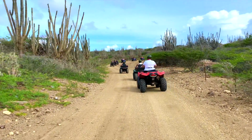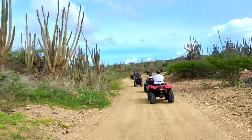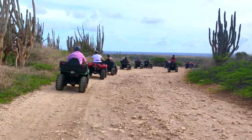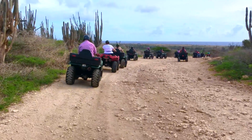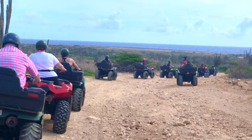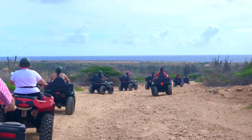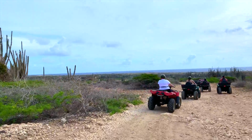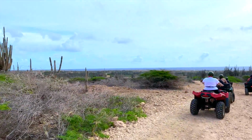So we drove for 5 or 10 minutes on a road to get to the dirt road through the desert, and then we drove for about 15 minutes on that dirt road through the desert, and then, to my amazement, we're on a plateau overlooking the ocean that the video just doesn't do justice. It was beautiful.